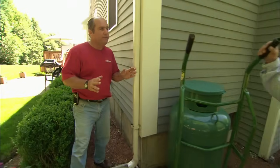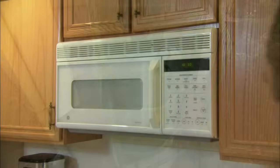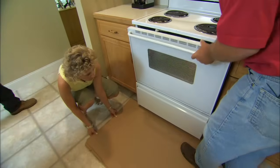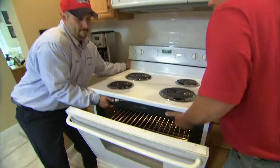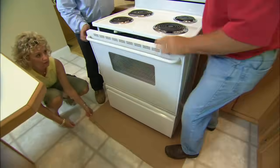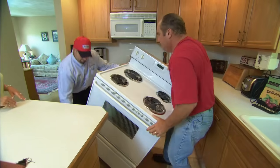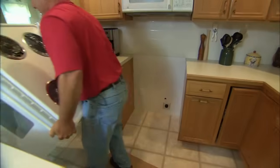What else we got to do now? Let's go get rid of that old electric range. All right. Denise, just grab that cardboard and stick it there. We're going to protect the floor. All right, Brian, let's lift it straight up. All right. One more time, let's get it up and on. All right, just unplug it. There you go. Now tip it back to me, Brian. All right. Denise, say goodbye to your stove. Goodbye, electric stove.